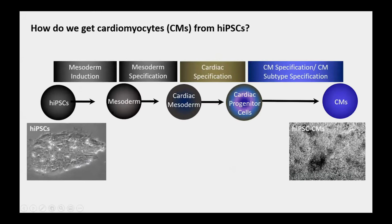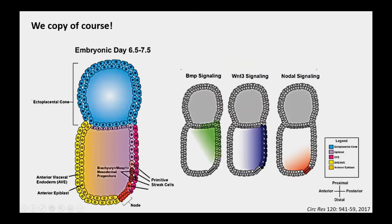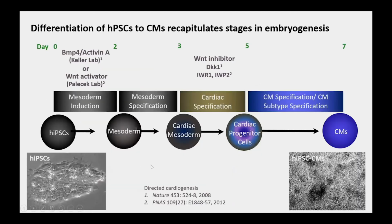Once we get the iPSCs, or the human-induced pluripotent cells, how do we get to contracting cardiomyocytes? Well, we copy how the organs develop in embryogenesis by looking at the chemical environment during development. There are two well-established differentiation protocols from Dr. Sean Palecek's lab and Dr.